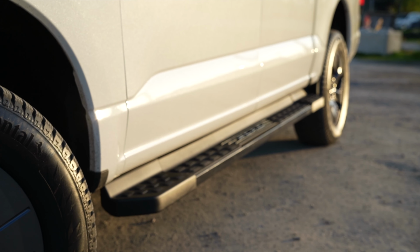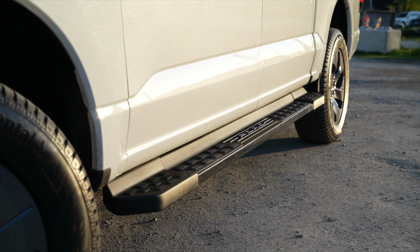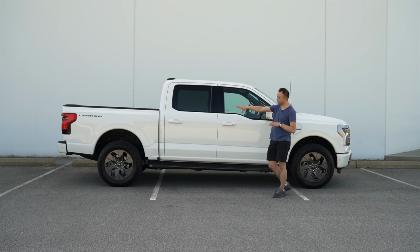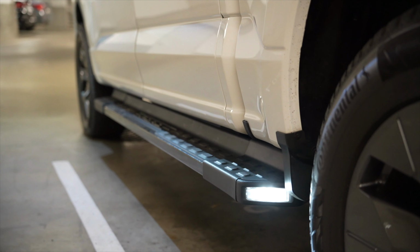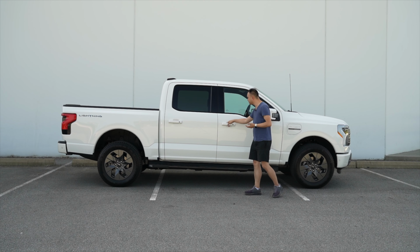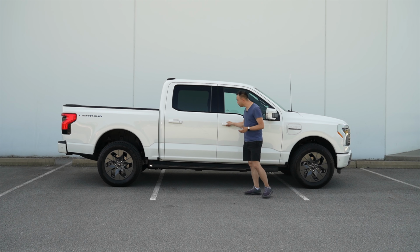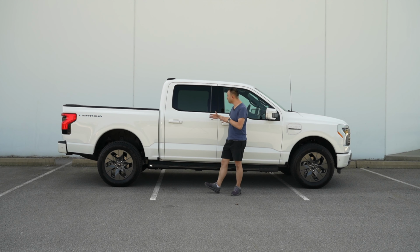You do get these running boards on the side. I do like those. Not only does it make it easier to get in and out of the cab, it is extended all the way to the bedside, so you're able to get whatever's in the bed as well. And there's a light on the back, so that's all really nice. And I love this. Proximity door locks, not only on the front doors, but also on the rear. So you're able to get your kids or whoever else that you need to put in the back seat without fumbling and unlocking the front doors first.